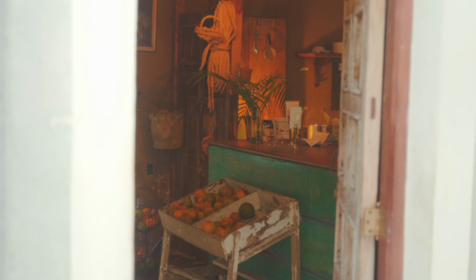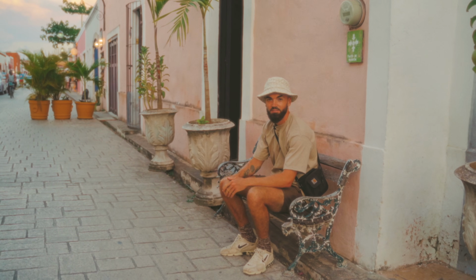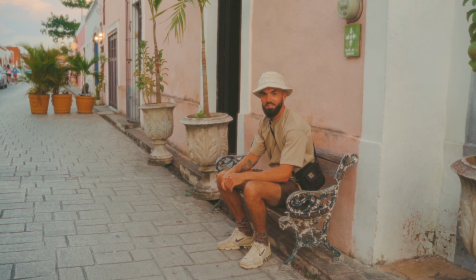The more I'm seeing of Mexico, the more I'm realizing it's one of the most beautiful places I've ever been. The architecture, the colors, the people. I'm in love with this place.